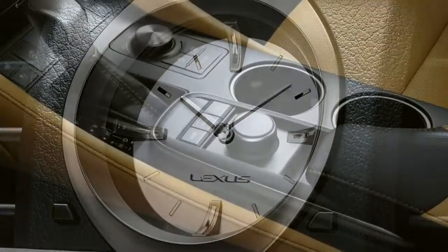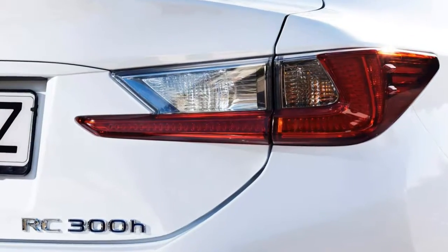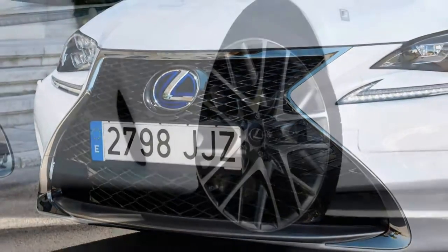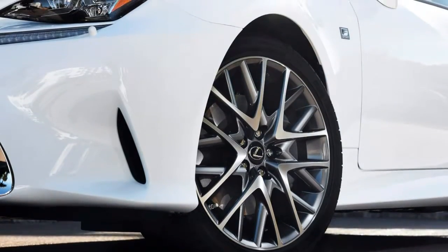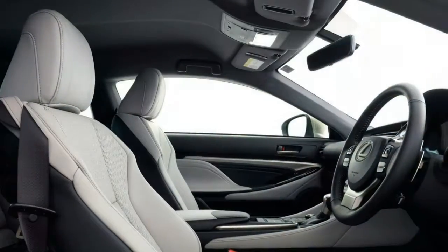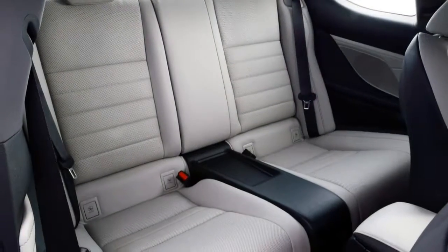How much boot space you have at your disposal depends on which version of the RC you go for. Take the conventional RC 200t and there's 374 liters of space available, but the batteries beneath the floor in the 300h hybrid reduce that total to 340 liters, and the seats don't fold, only giving you a load through ski hatch facility.